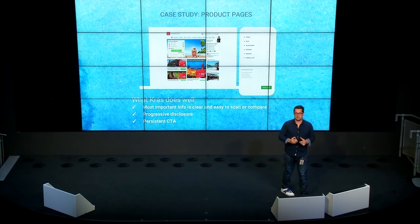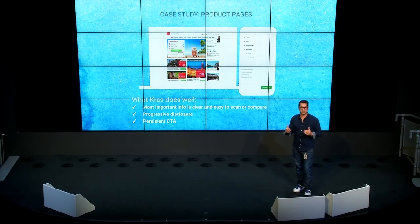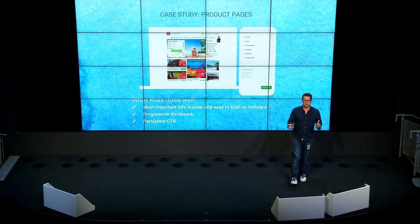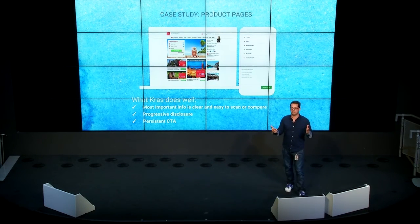Product pages, CRAS, Netherlands travel site. Most important information is clear and easy to use and scan. Progressive disclosure, so if you have lots of detailed product information, allow the user to expand and collapse it, so they only need to read what they want. And persistent call to actions. So these call to actions, we usually see them on native apps, which is the call to action is always visible, whether it's a primary call to action like buy this now, or a secondary call to action like add to wish list. It's always on the page when you scroll up and down.